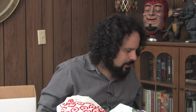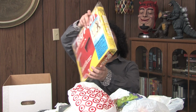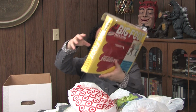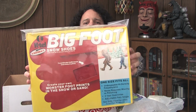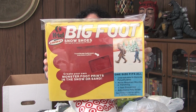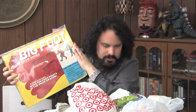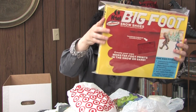All right, so there's a couple other things I wanted to show you. Oh, this. Okay, Bigfoot snowshoes. All right, so this is from the 1970s. That is a vintage piece from the 1970s, as advertised on TV, it says K-Tel. So if you grew up in the 70s, you know what K-Tel is. There were a lot of commercials for K-Tel products. And this is a K-Tel product.